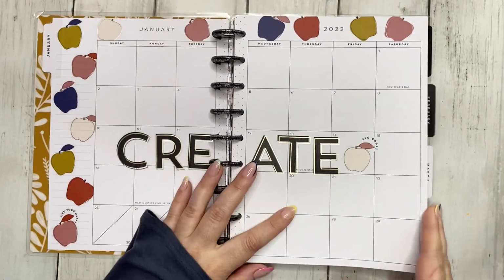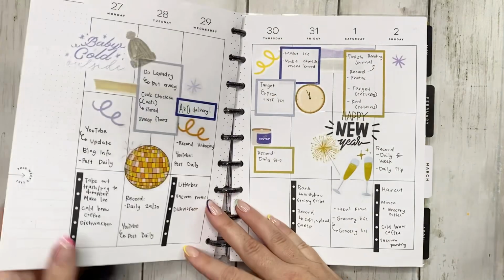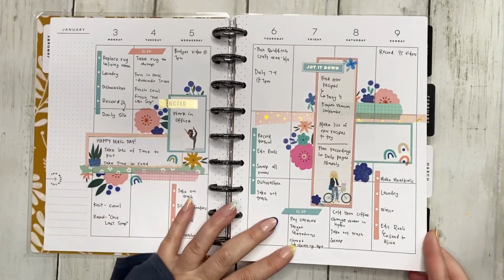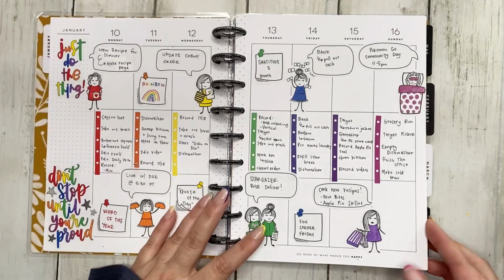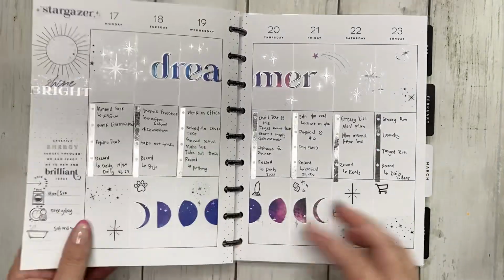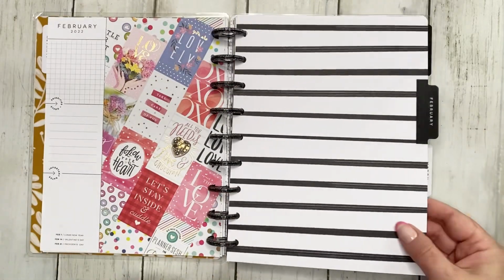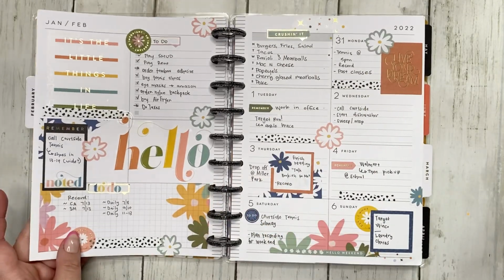I started out using the Modern Meow, and my intention was to pair it with the Zodiac Planner. The Modern Meow is a vertical, Zodiac is a dashboard, and the intention was to basically flip-flop every other month. I love decorating the vertical. I feel like it's so flexible with the decorating. There are so many different ways that you can decorate it, and so many different ways that you can make it really functional for you. But when it came to February, I started using the dashboard and I just absolutely fell in love.